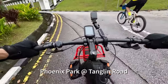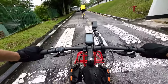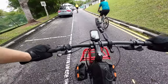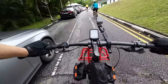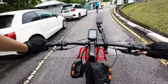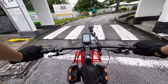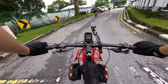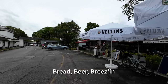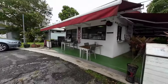Beer, bread, beer, and brews. That's like what? 35 degrees incline. Phoenix Park. Weather's so cool. Okay, we're now at this German beer place called Brez'n and Brez'n. It's right next to Flourish Bakehouse.